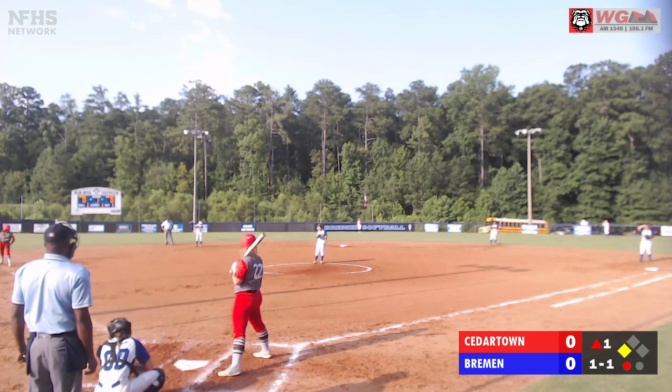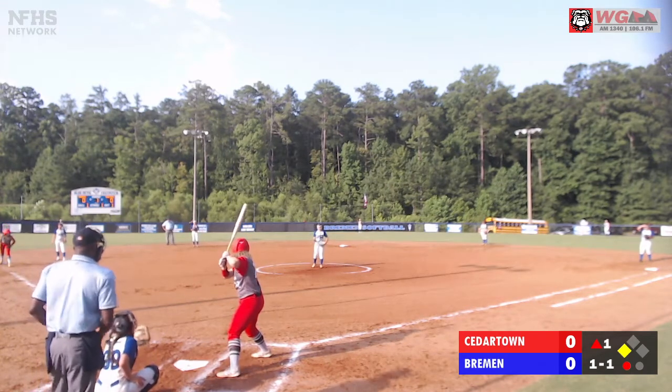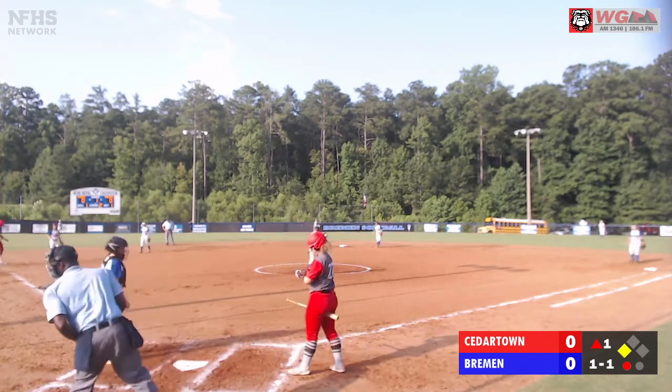1 ball, 1 strike, 1 out. Michaela Jordan at third base. She reached on the triple with 1 out just a moment ago. Pitch on the way to Brumby. That one is high and away, but Mary Seal took a hack at it. Yeah, so that's going to be strike 2.